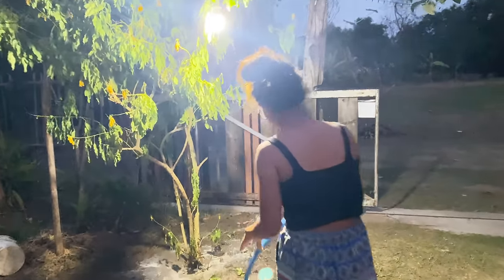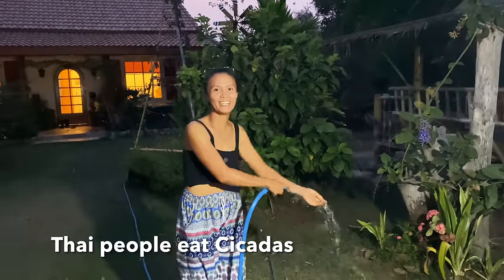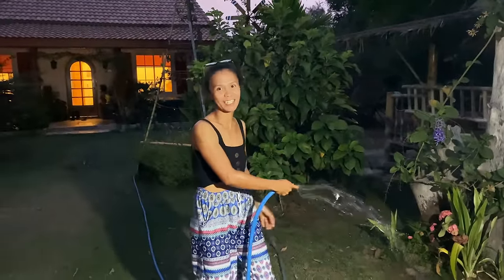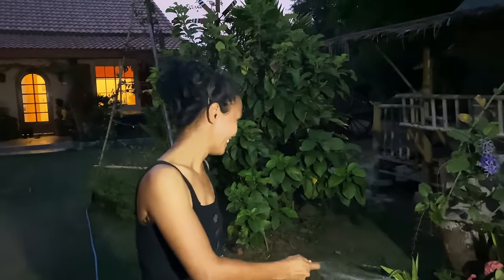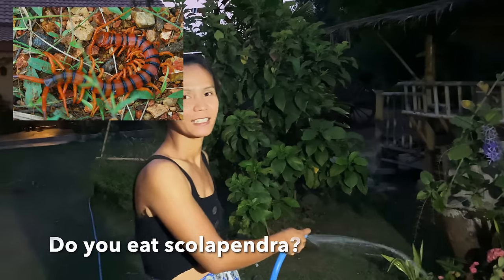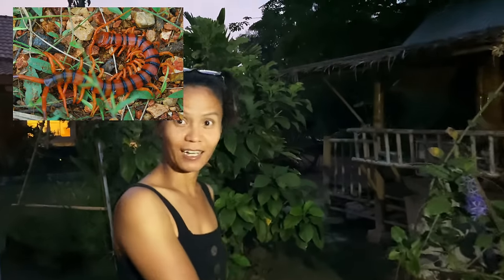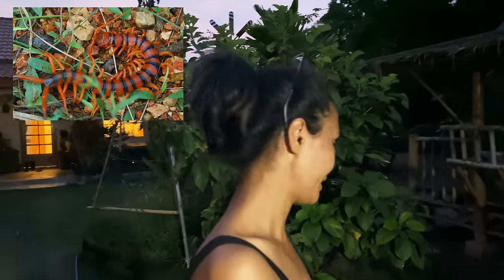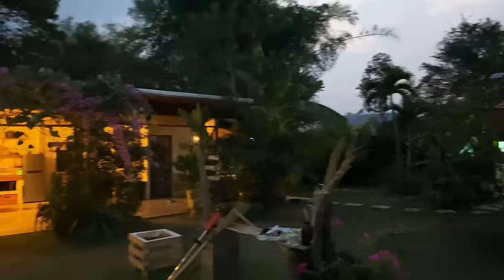Someone's watering a tree over here. I like the sound of the cicada, babe. Thai people eat anything. If it walks, you'll eat it. Kind of carp, mate. Yeah, expensive too. They eat the carp as well. Yeah, this is the carp. I put the light up on the camera, so you should be able to see a bit more.